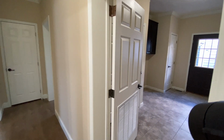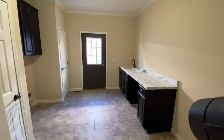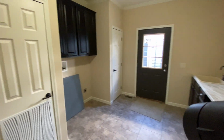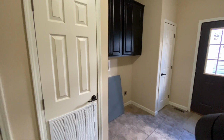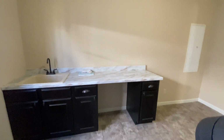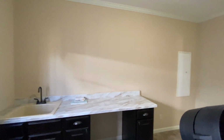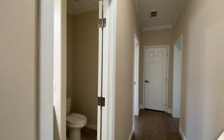Walking down through the hall now. There is your huge utility room. I mean, you've really got some space in here. Lots of functionality. Got another closet. Got more space over here. Nice sink. You've got a huge electrical panel in there with all 12 gauge wiring.